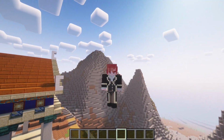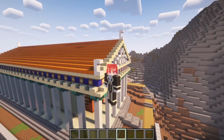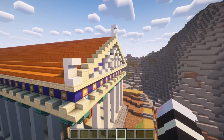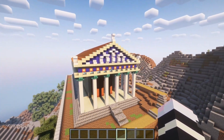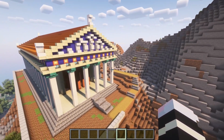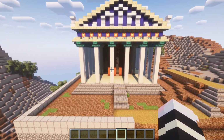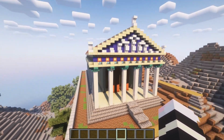Since I don't have much time, I'll first tell you something about the Temple of Apollo and its surroundings, and after that, I'll lead you to take a look at the interior of the temple.